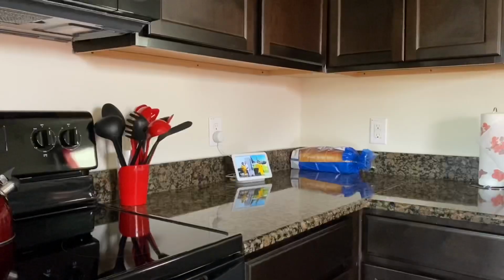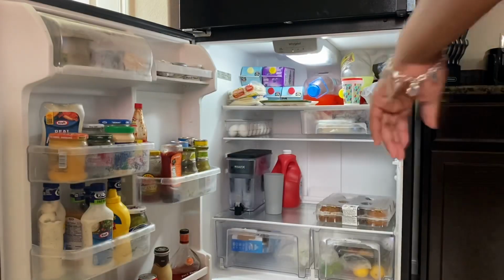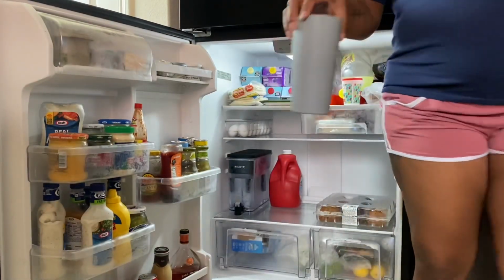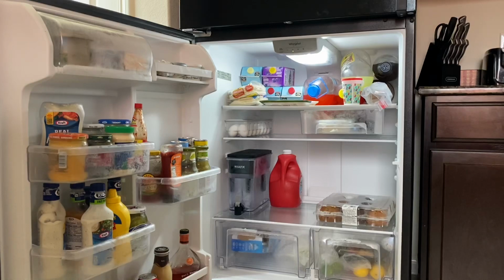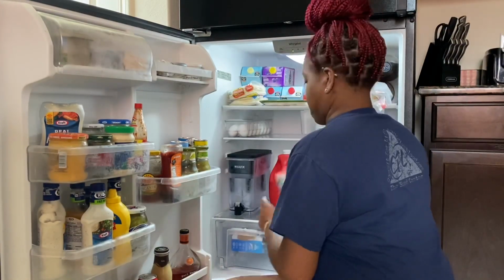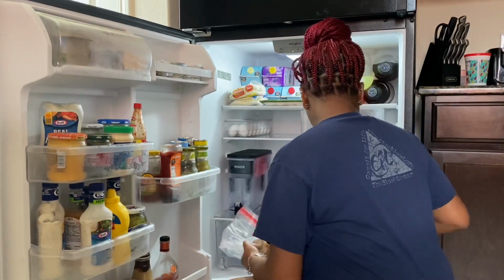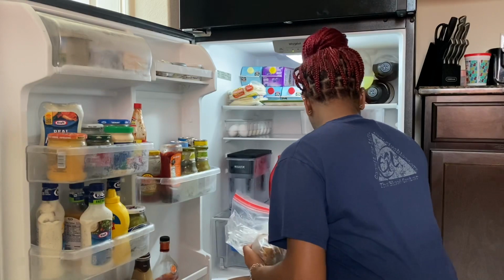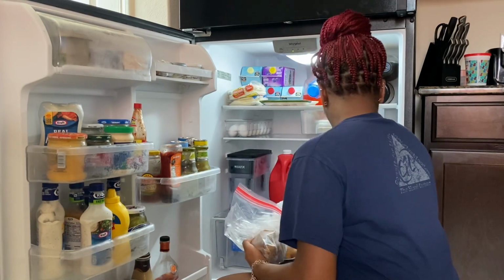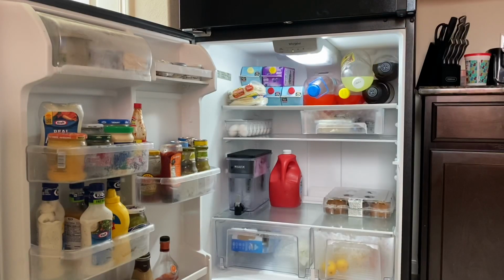So off camera, I did go ahead and clear off the rest of my counter, all that bread and everything that was over there. And now I'm just getting things out of the refrigerator. My fiance likes to leave cups of juice in the refrigerator, and it's kind of a thing, so I'm just taking that out. Also throwing any leftovers away and reorganizing the refrigerator to make it look nicer. And I took those chicken strips out because that's actually what I made for dinner that night.